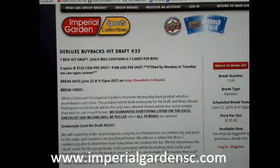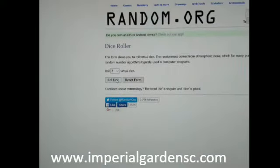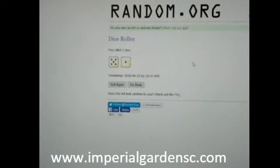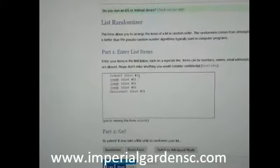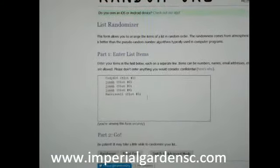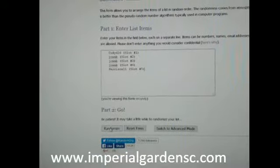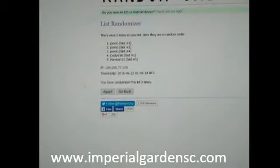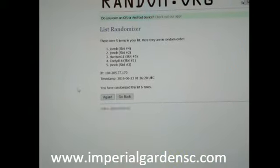So Deluxe hit draft break number 33, break 1339. So gonna do our dice roller, see the draft order. So good luck, guys. We're gonna random the list six times, five and one. So we got Cody D, John, and Tim. So here we go, guys. Going six times as per virtual dice. One, two, three, four, five, and six.